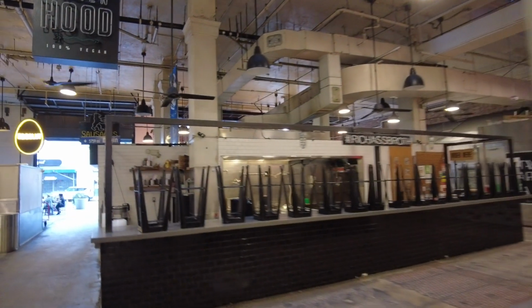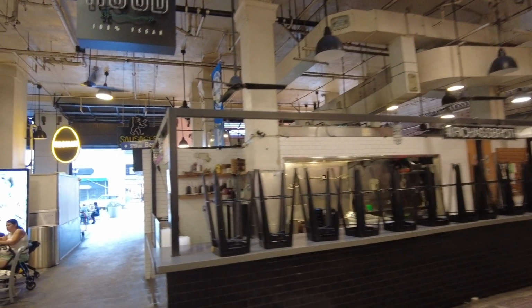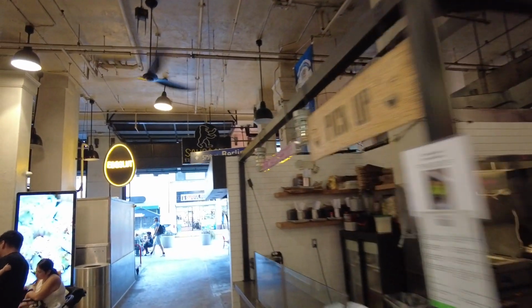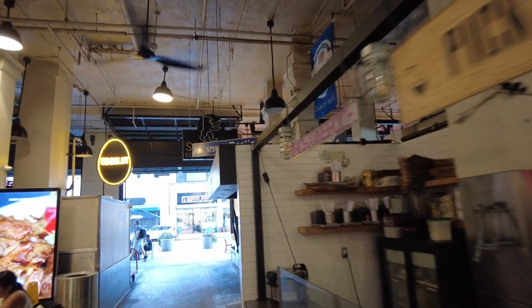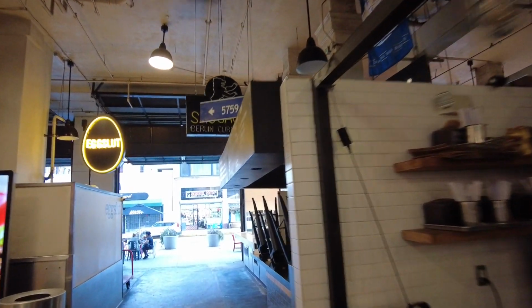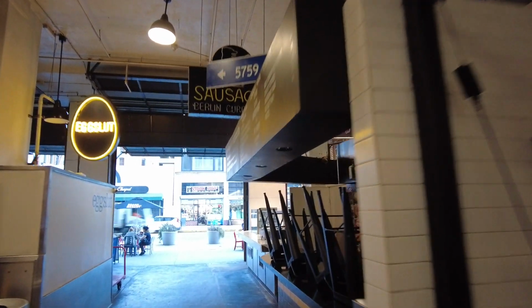And just in front of us now is Ramen Hood, which offers all vegan food, from soups to noodle bowls to fusion dishes like tofu al pastor tacos. Just past that is Berlin Currywurst. As the name suggests, you can get German sausages topped with curry, and sometimes a fried egg. If you're a fan of curried sausages, this may be your place.